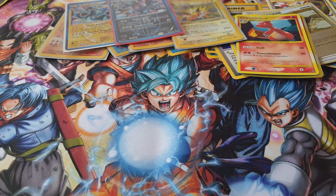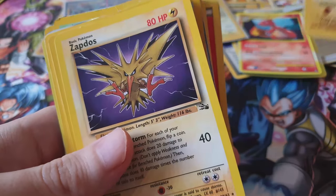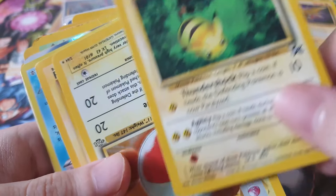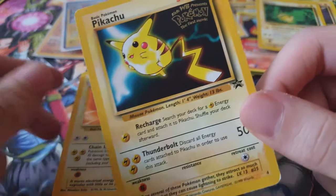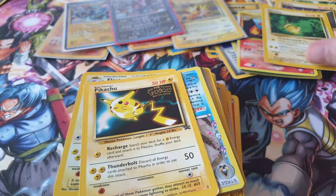This is insane. All right, starting this next batch off with the Jungle Pikachu. Little fat Pikachu. And we've got a Fossil Zapdos. Oh, a promo Pikachu. Okay. Oh, hello. Oh, dude, we've hit the gold mine right here. There's so much more. Another promo Pikachu. I remember this. Oh, dude, I should probably sleeve the promos as well.